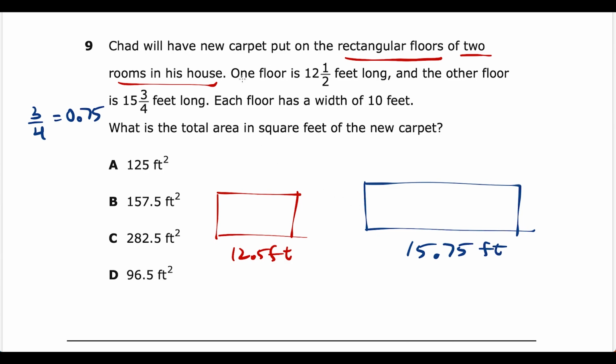So now that we have this, we're also told that the width of each floor is 10 feet. So I'm going to go ahead and label this 10 feet. And the second floor, I'm also going to label 10 feet like this. And we want to know, what is the total area in square feet of the new carpet? Well, for this one, the total area is going to be the area of the first rectangle, which is going to be the first length times the first width. So we have this length and this width. And I can even put L1, W1 for the first length and the first width. And I could call this one L with a little small 2. That means subscript, but L sub 2 here would say the second length, and W sub 2 would be the second width.